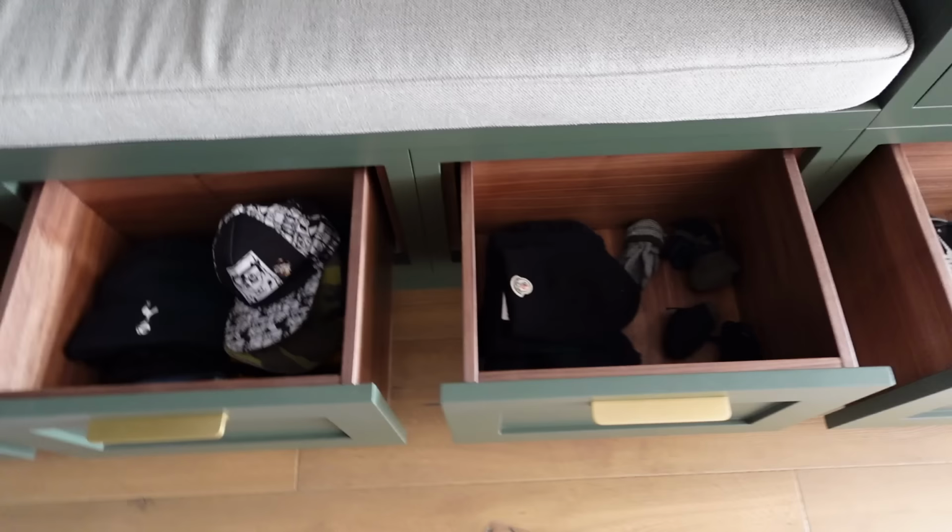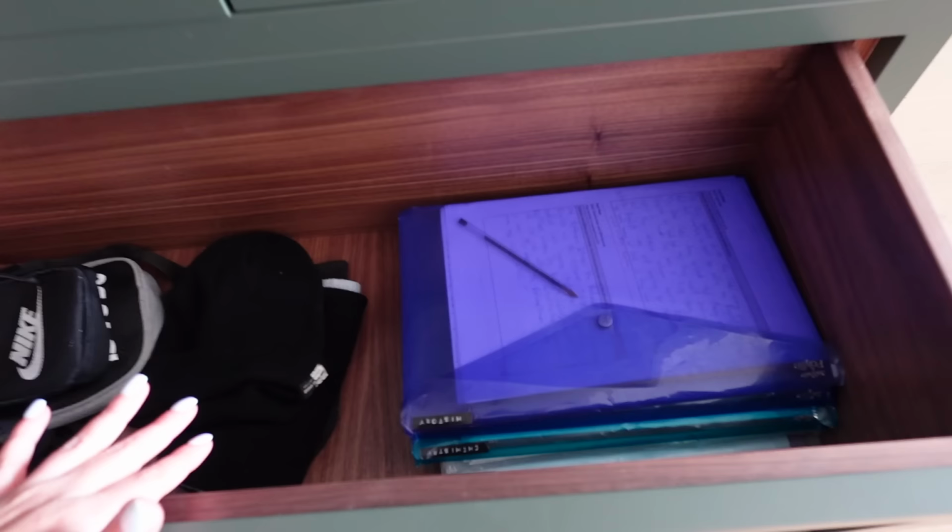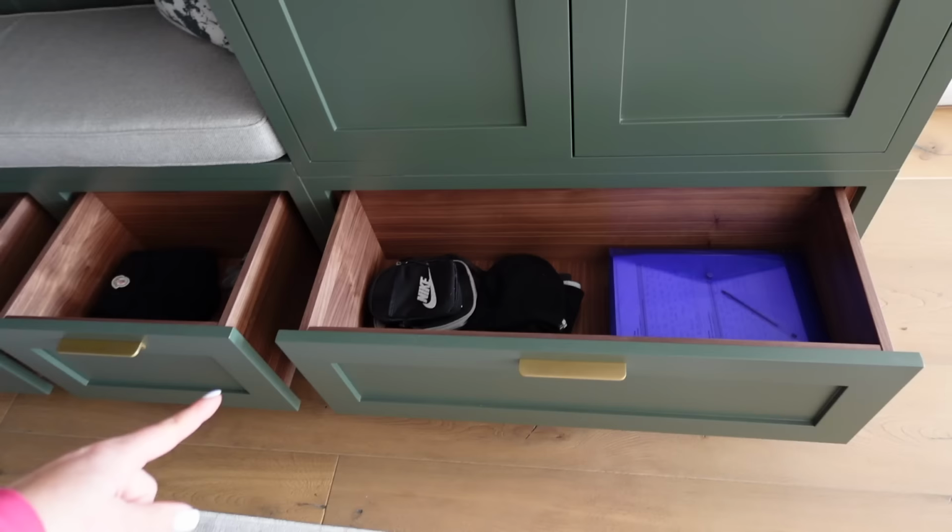We were going to do it in order of age, but Fraser actually has so many folders and books for school. So now that he's in senior school, we've put each subject into a folder like this and labeled it. I don't know if you can see that, but this one says history on it. The one underneath is biology. So we keep each subject as a folder. And then every night before school, he'll look at his timetable and choose the folders that he needs the next day.